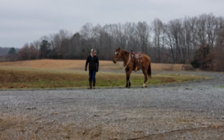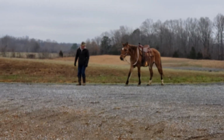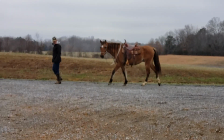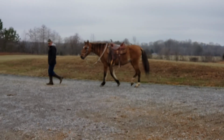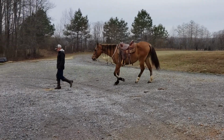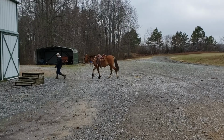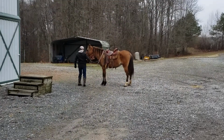Been working with Bolero a little bit on ground tying and following, and I'm distracting him a little bit out here. This is Bolero. We've been working on putting some weight on him, getting him where he needs to be. We're going to get him over here on the mounting block, and we're going to get on him, off of him, on him, and take him around the track.